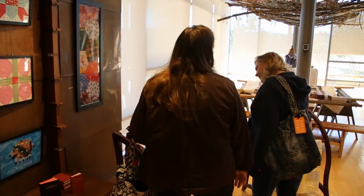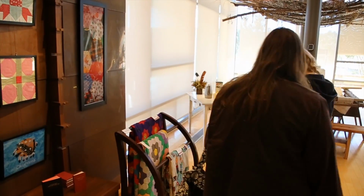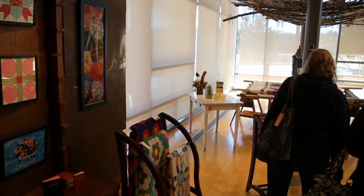And visitors to the exhibit say it just took their breath away. Anybody that loves quilts ought to come down here to see this. I mean, they're beautiful, and we need to keep this type of art form alive and going.